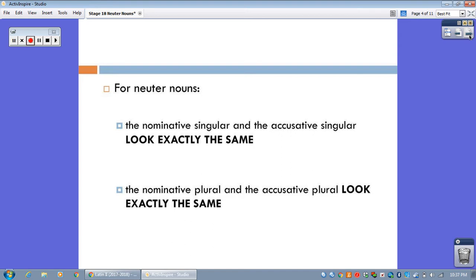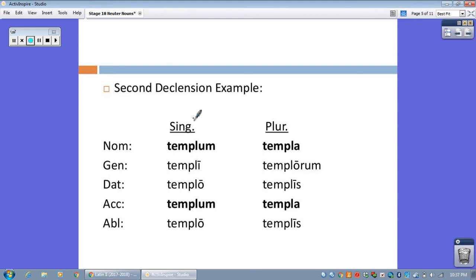Since there are no neuter nouns in the first declension, let's take a look at a second declension neuter noun example and then follow that up with a third declension neuter noun example. So second declension, I picked templum because that's a noun that we've seen quite a bit, meaning temple. Ignore the bold-faced nominative and accusatives for a minute, and let's take a look at the genitive, dative, and ablative. As you can see, genitive singular, the ending is -i, and then plural is -orum.